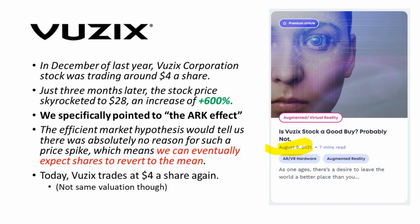Several years ago, almost to date, we wrote this piece. Is Vuzix stock a good buy? Probably not. In December, so this is from that piece, we said in December of last year, so that would have been in 2020, Vuzix traded at around $4 a share. Just 3 months later, the stock price skyrocketed to $28. That's an increase of 600%. Why? Because of the ARK effect.